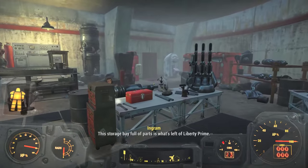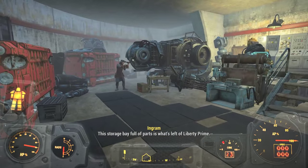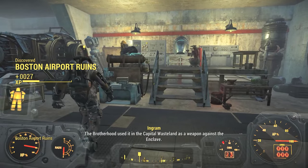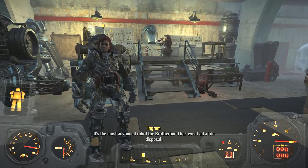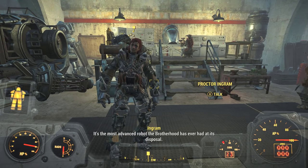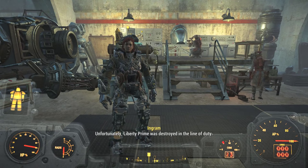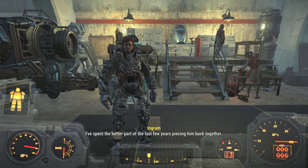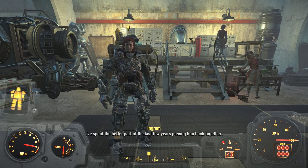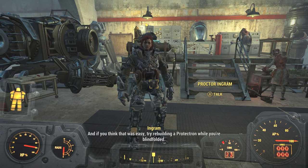This storage bay full of parts is what's left of Liberty Prime. The Brotherhood used it in the Capital Wasteland as a weapon against the Enclave. It's the most advanced robot the Brotherhood has ever had at its disposal. Unfortunately, Liberty Prime was destroyed in the line of duty. I've spent the better part of the last few years piecing him back together. And if you think that was easy, try rebuilding a Protectron while you're blindfolded.